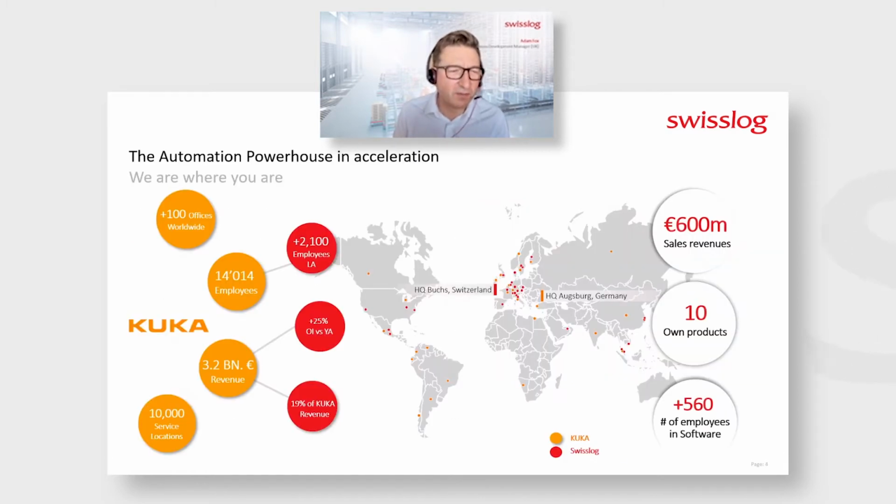So a little bit about Swisslog first. Back in 2014, Swisslog were purchased by KUKA. For those of you who don't know, KUKA is one of the largest global manufacturers of robots, and they have a very worldwide reach. They have over 100 offices worldwide, and what that means is wherever you are, there will likely be a KUKA office that can support you in local language and custom, etc. And that's pretty much true for Swisslog as well.